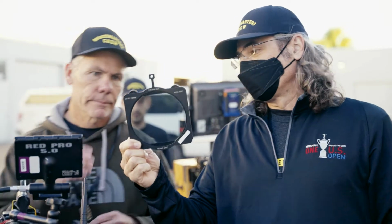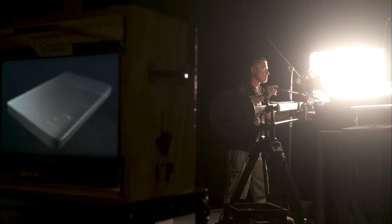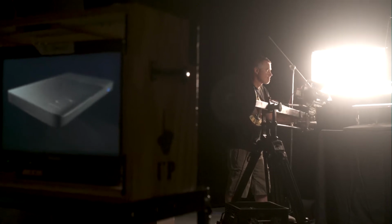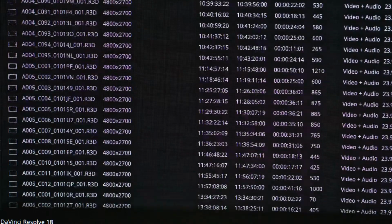When I started, everything was shot on film. The directors had to really pay attention to what they were shooting and how much they were shooting. Now with flashcards, directors can just let the camera kind of roll. And that's great, but somebody has to deal with that footage. Multiple cameras, high resolutions, large files.